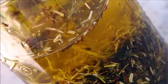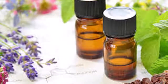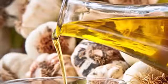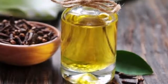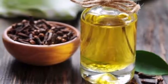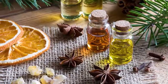Ingesting thieves oil. To a bottle of water, add 1 drop of thieves oil. Drink this throughout the day. This will strengthen your immune system and clean your digestive tract. To a cup of warm water, add thieves oil and drink this as tea, 15 minutes before eating. To relieve a sore or dry throat, add 2 to 3 drops to 2 tablespoons of water and gargle. You can also add 1 drop of thieves oil to 1 ounce of water and add this into a spray bottle. Spray onto the back of your throat.